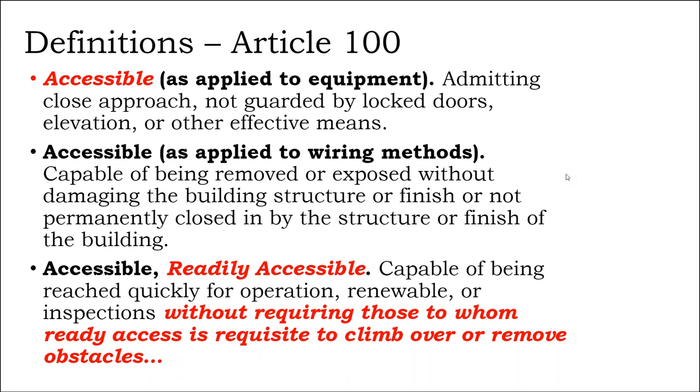So something that's accessible admits a close approach, where you don't have to get through a locked door or a locked fence to access it, capable of being removed or exposed without damaging the building or structure or finish, or not permanently closed in by the building or structure. That's accessible. Something that is accessible means you don't have to climb a ladder to get to it. So readily accessible is something that can be quickly accessed.